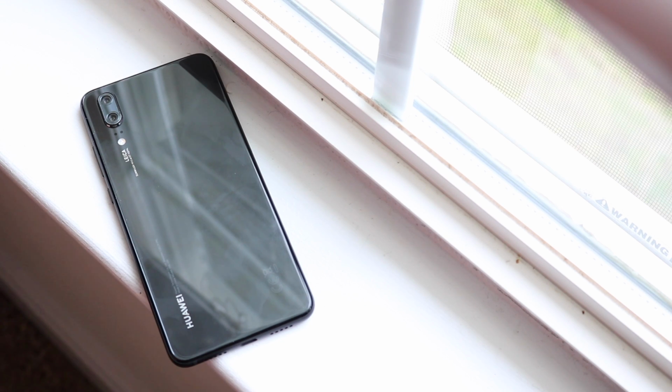Now the last thing I want to hit on is the battery life and battery size, all that stuff. Like I said, this thing does have a USB Type-C port. In terms of the battery size, it is 3,400 milliamp hours, and it is equipped with fast charging.